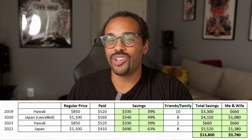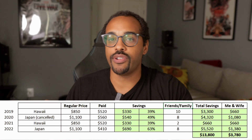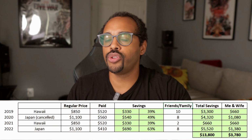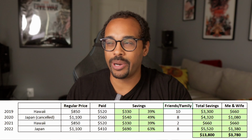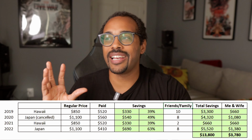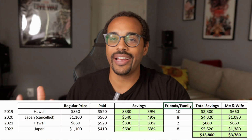So here I threw together a little spreadsheet to show you guys how much we saved over the past couple years using the service. I couldn't go back any further than that because I wasn't actually tracking, but I'm pretty sure I did have some flights using this service. As you can see, there is kind of a theme here. We love us some Hawaii and Japan.